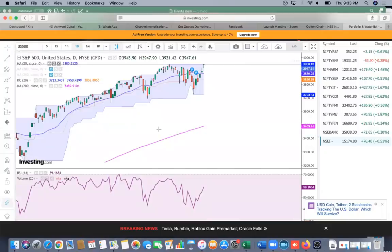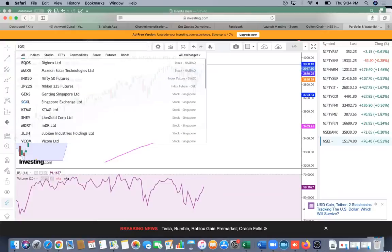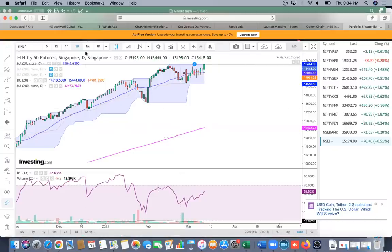Now let's see what the S&P 500 is doing right now. S&P 500 is almost touching record highs, and that has led the SGX Nifty, Singapore Nifty, also almost to new highs. You will hit new highs tomorrow morning. In fact, I think SGX Nifty has hit previous highs, so that way things look fairly cheerful.